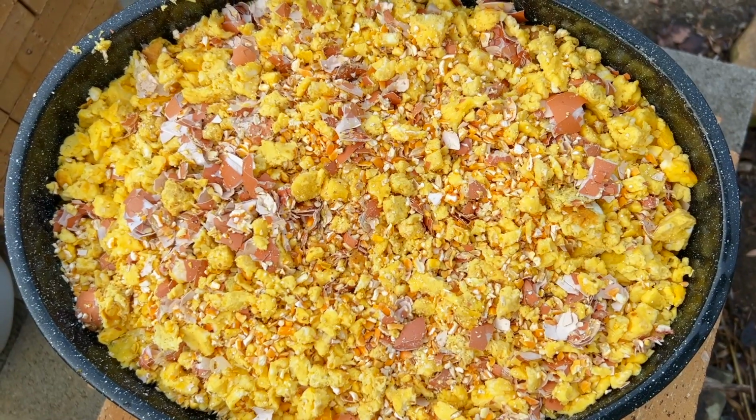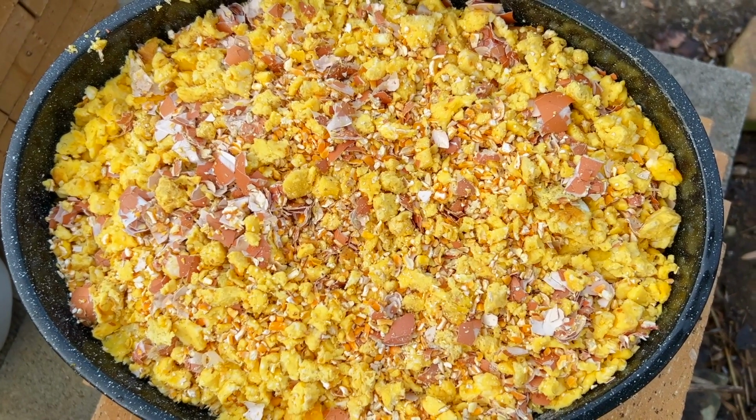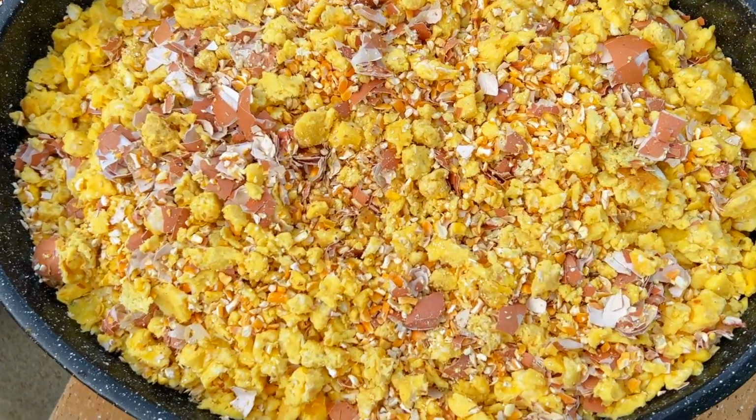Now, another thing that I feed my chickens is eggs on a regular basis. I'm either giving them scrambled eggs or boiled eggs, and I also give them the shell, and they love it. So here's an example. It's got the broken shell, it's got scrambled eggs, and I've also got some cracked corn down in there.